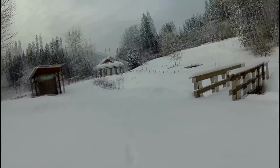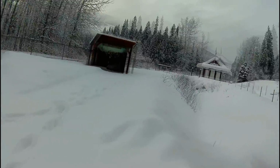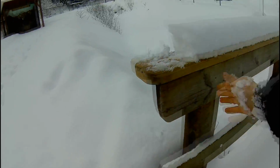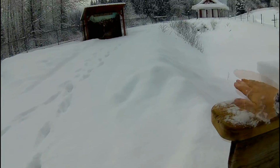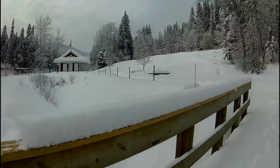Yeah, it's a good thing I'm not wearing my winter boots, but I have them with me, so I do have an extra pair of footwear. Yeah, so this is basically how much snow they got overnight right here. So that's the top.